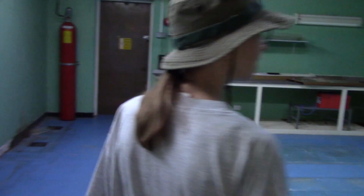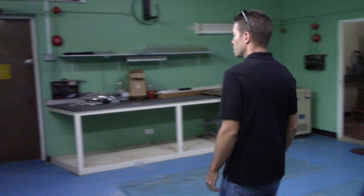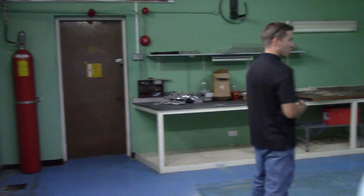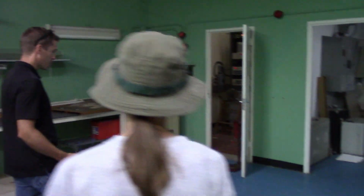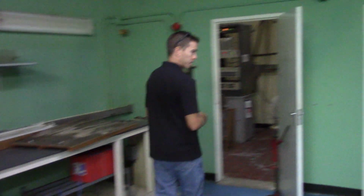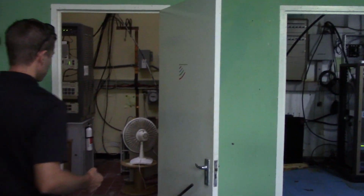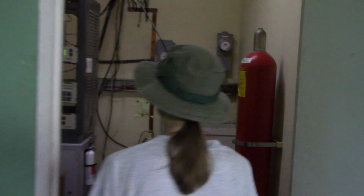There seems to be full of all kinds of cabinets and shelves. So what happened to it? Well, I guess they came and cleared it out. I am thoroughly impressed. What they're going to do with the space, I don't know. But you might come up one time and find a bunch of chemicals up here.